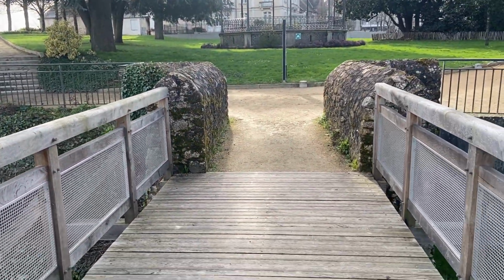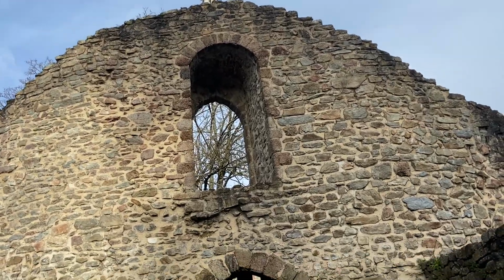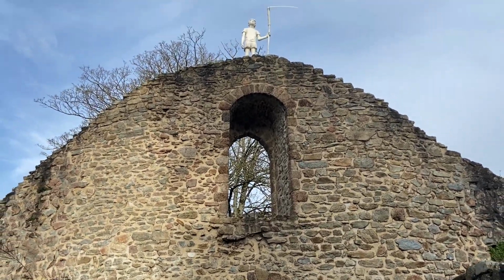Over the old bridge here. Oh, hang on a minute, there's a statue up there.